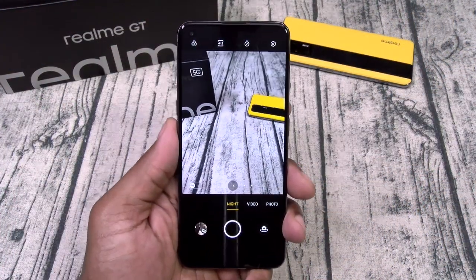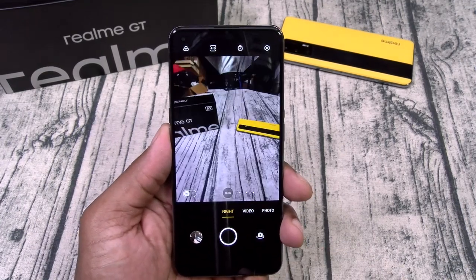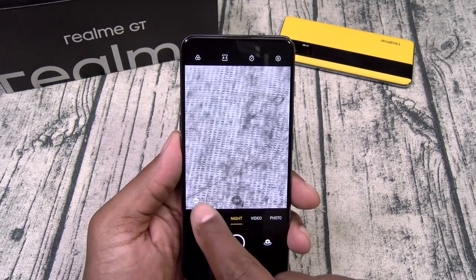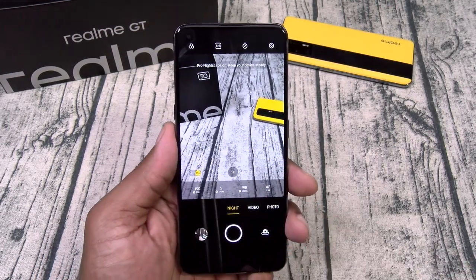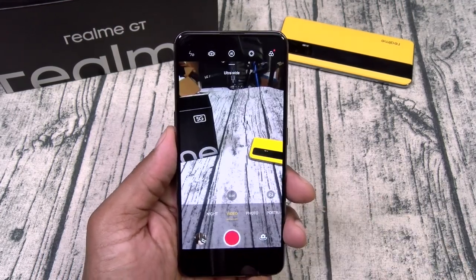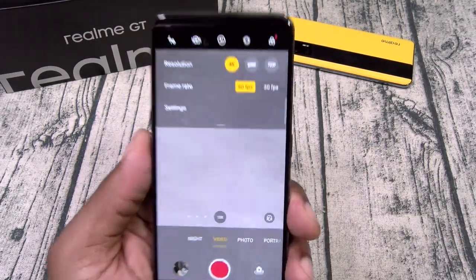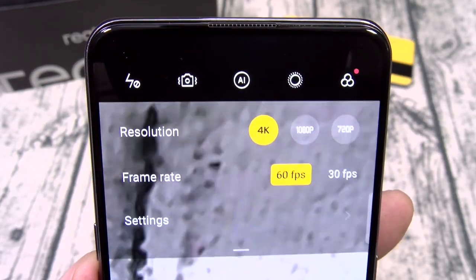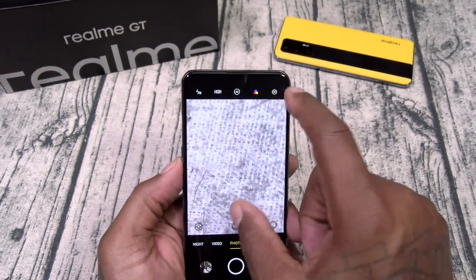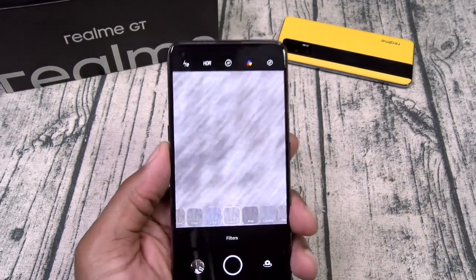All right, so now let's take a look at the camera. Now you got a bunch of different shooting modes. You got night mode, which goes from wide angle all the way up to 10 times zoom. Now, when you're in night mode, you can also activate pro mode and change all your pro settings while you're in night mode. Now you got video, so you got wide angle all the way up to 10 times zoom. And your max resolution is 4K, 60 frames per second. Now you got photos, wide angle all the way up to 20 times zoom. You got HDR, artificial intelligence, and you got all your different filters.